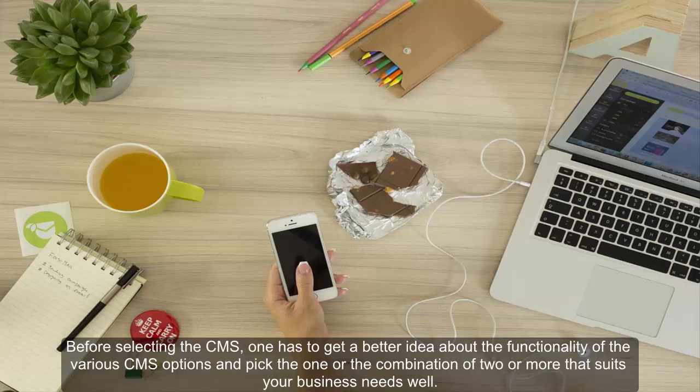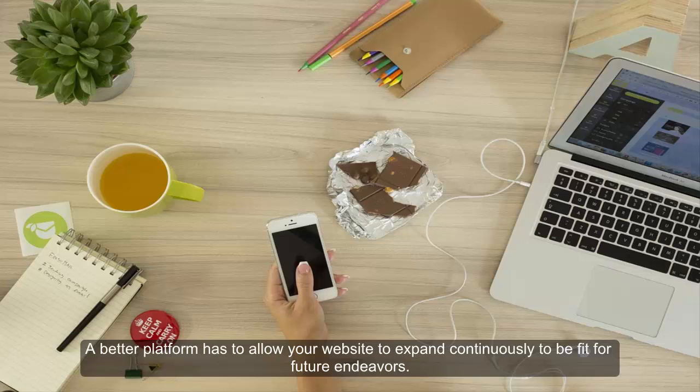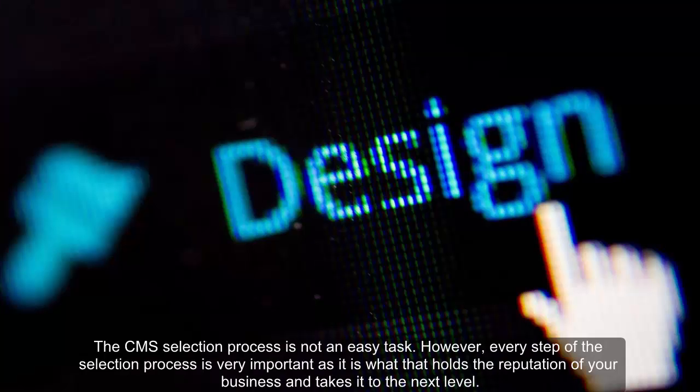Before selecting the CMS, one has to get a better idea about the functionality of the various CMS options and pick the one, or the combination of two or more, that suits your business needs well. A better platform has to allow your website to expand continuously to be fit for future endeavors. The CMS selection process is not an easy task, however. Every step of the selection process is very important as it is what holds the reputation of your business and takes it to the next level.